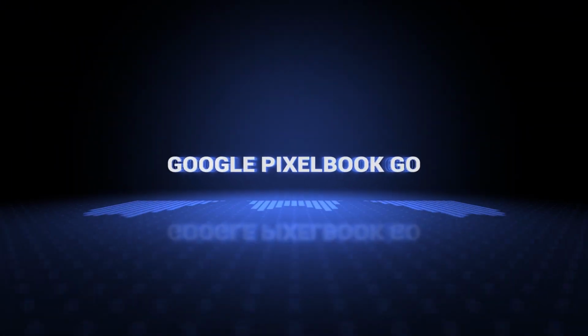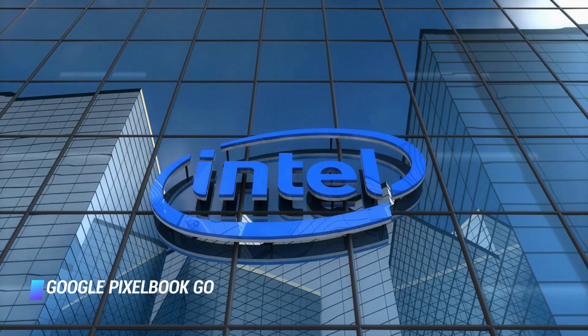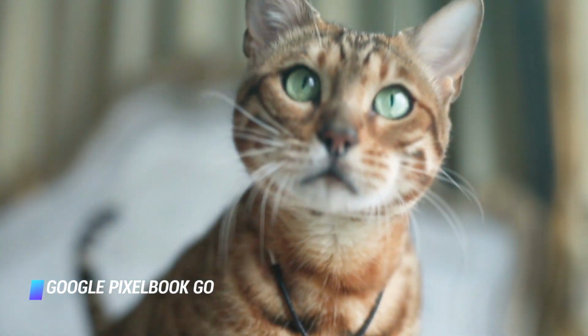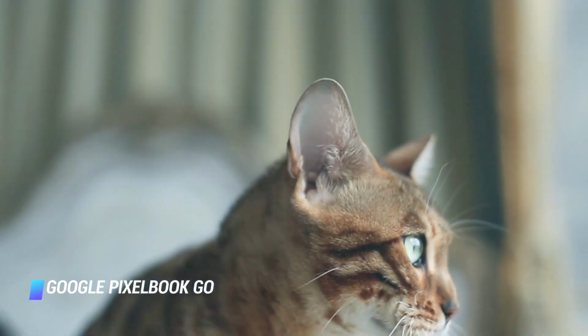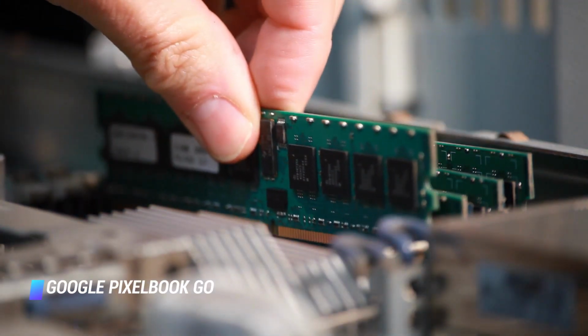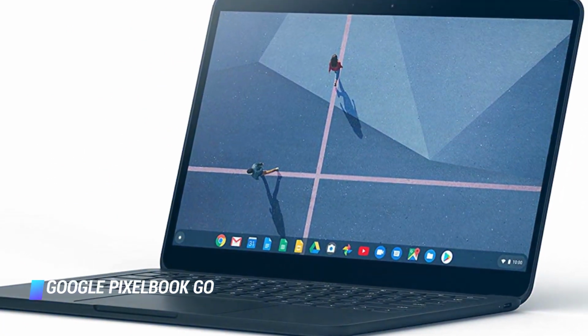Number 3, Google Pixelbook Go. Specs: 8th generation Intel Core M3, Core i5, i7 CPU. 13.3-inch touchscreen display with a resolution of 1920 by 1080 pixels or 3840 by 2160 pixels. 8 or 16 GB of RAM, up to 256 GB of built-in storage, 2 USB-C ports.